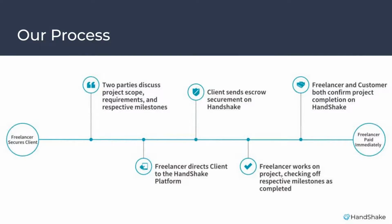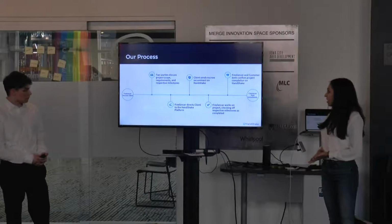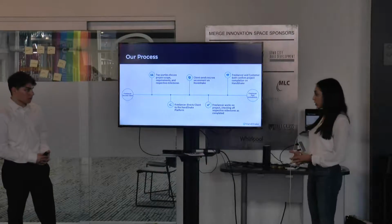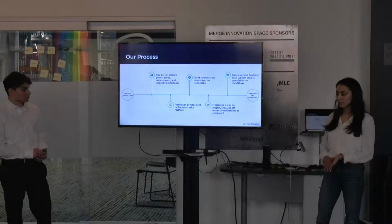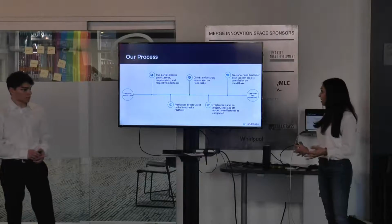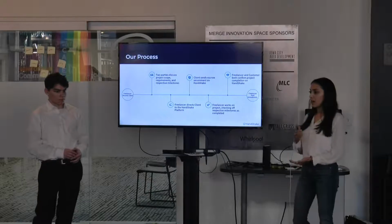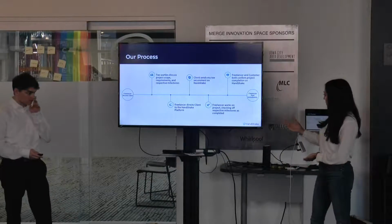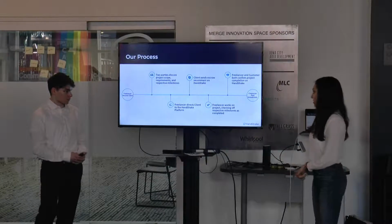Our process is pretty simple. The freelancer secures their client, and then the 2 parties discuss the project scope, the requirements, and the respective milestones. The freelancer then directs their client to the Handshake platform, and the client sends us an escrow securement to our platform. The freelancer then works on their project and checks off the respective milestones that they and their client previously discussed. Once the project is done, the freelancer and the customer both confirm the project completion, and the freelancer gets paid as soon as that happens. We would take a 4% commission of their payment, so that's how we would be making our money.